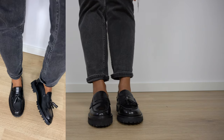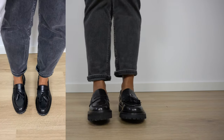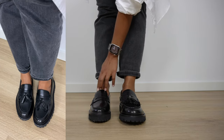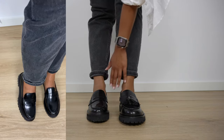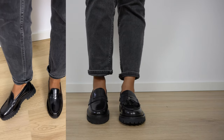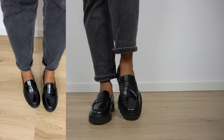And of course also the tassels on the Isabel Marant one. And also this one comes up a little bit higher on the foot in comparison to this one. And this one, the flap right here is a little bit crooked. I'm really paying attention to the details right now because I really want to figure this out. So I'm leaning a little bit more towards this one from Isabel Marant.